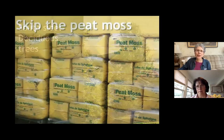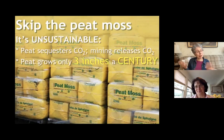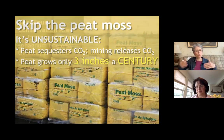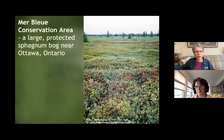And another thing in terms of climate is to skip the peat moss. I leave my leaves. That provides organic matter right there. But peat sequesters carbon dioxide, mining it releases carbon dioxide, and peat grows only 3 inches a century. We're losing these sphagnum bogs. This is one that is protected in Canada.